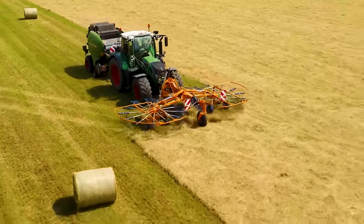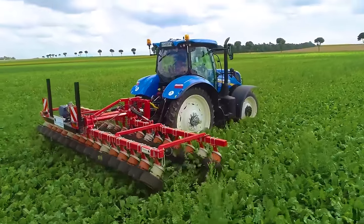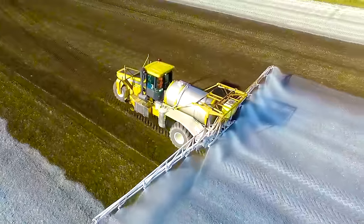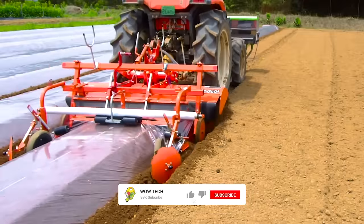The combination of the field and the sound of engines has opened up a story of progress in machinery. Today, WowTech will take you on a journey of modern innovation in agricultural machinery.